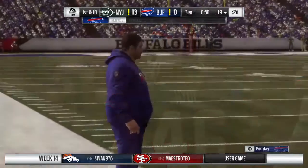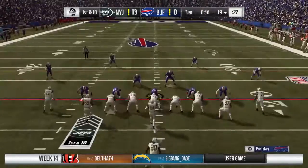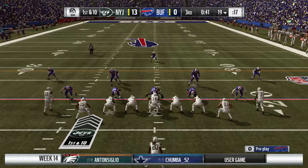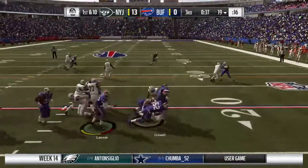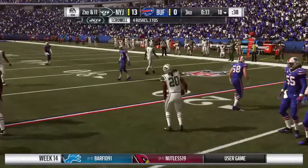3rd and short, blitz was on. What's the key for the quarterback? Get out of your hands in a hurry. And that was a quick little completion. Got the job done for a first down. All right, here we go. Green 39! Green! A first down carry now for Crowell. It's a loss of a yard there, and now 2nd down.